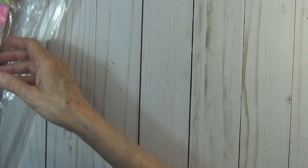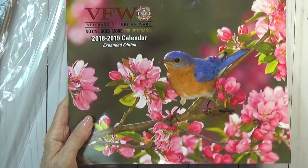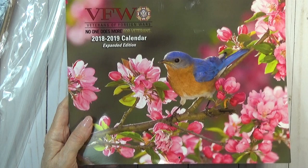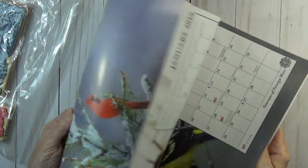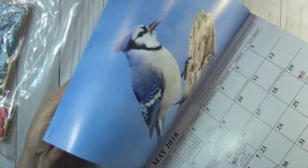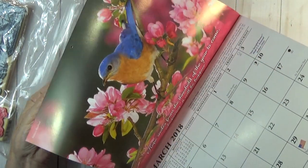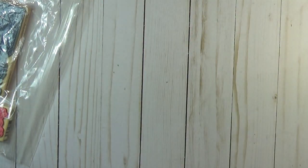Thank heavens for floors. I found this in an antique mall with some beautiful bird pictures. And I was lucky enough that there were 2 of them, so I'm sharing this one with you.